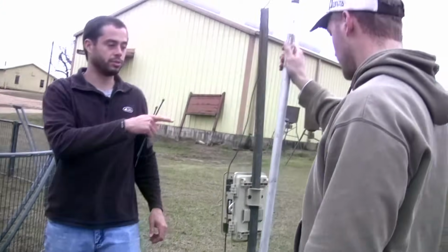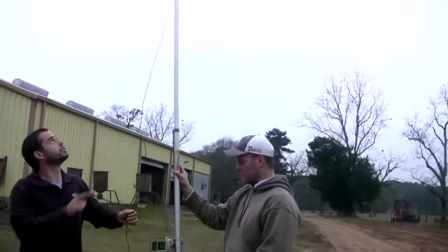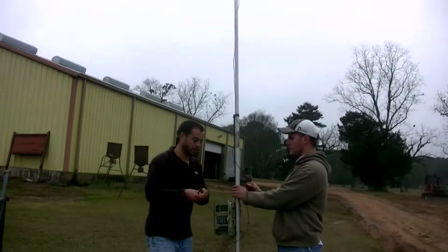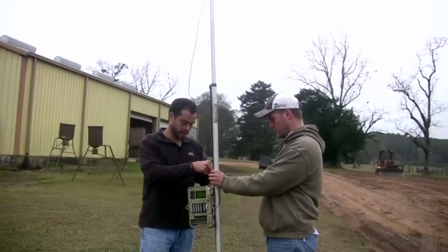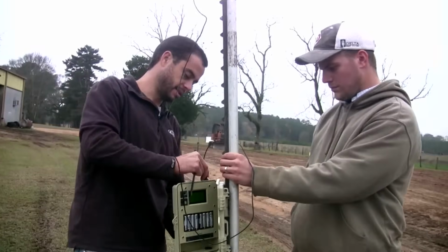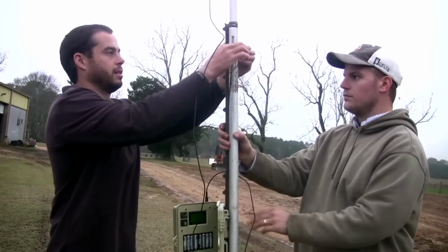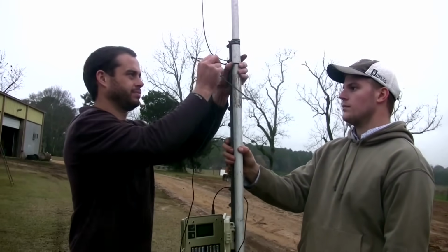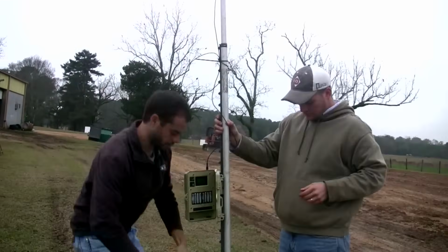We have used an extension pole that will be provided to you to try to get the best cell phone coverage that you can get. So like I said earlier, this is very important. You'll want to screw on the antenna, pull over the waterproof sleeve, snug it on, and we will want to zip tie the pole to the T-post on the bottom.